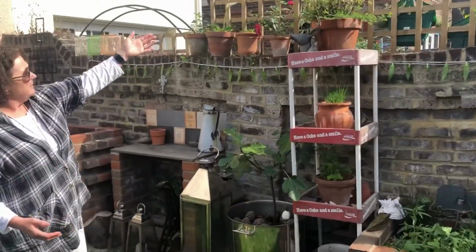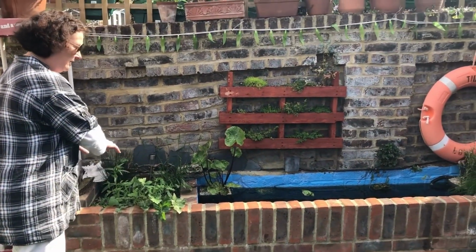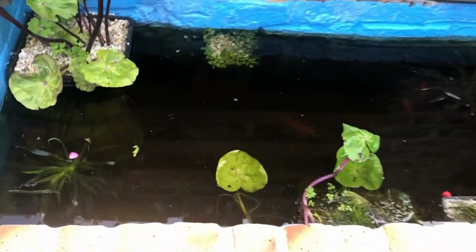Fig tree, various plants, my herb garden, and not forgetting the pond with a wildlife area. The pond's got lots of fish and frogs in, and of course, safety first, in case anyone falls in.